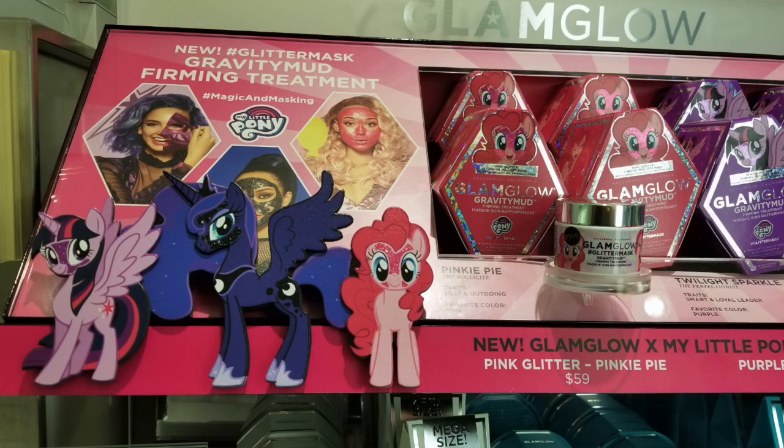Then what I had noticed was we were passing the GlamGlow counter, and I'm going to attach the picture of that, and I just couldn't. I have a love and hate relationship with this particular brand because I've used GlamGlow in the past. I have the oil and the clay mask product that I've used. It used to sit in my shower for a very long time and I liked it.